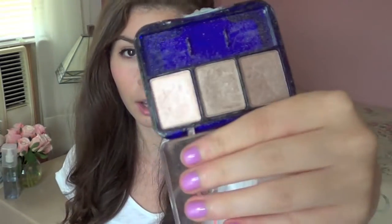Other eyeshadows that I like are CoverGirl eyeshadows. This in particular, the Shimmering Sands palette. I'm wearing some colors from it on my eyes right now. It's super neutral. You could do a ton of different looks, like on the lighter to darker scale. You just get these three shimmery neutrals, and I really think this can come in handy. This is also super inexpensive.